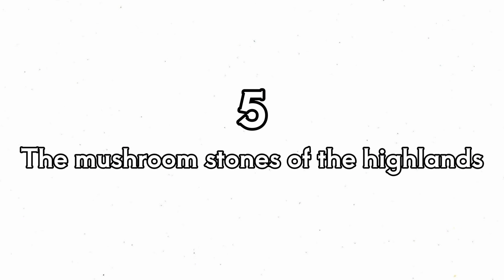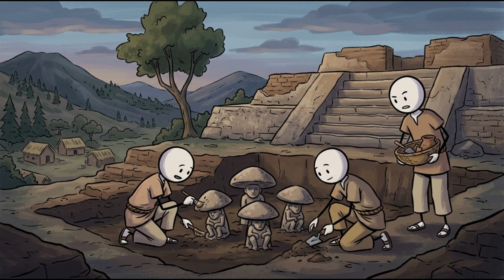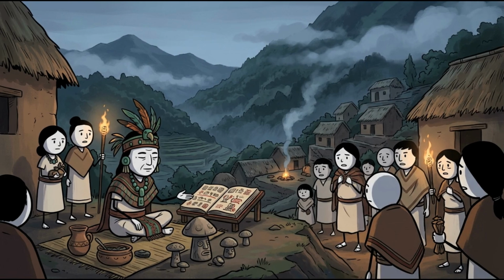Number 5. The mushroom stones of the Highlands. Across the highlands of Guatemala, Chiapas, and El Salvador, farmers digging foundations and archaeologists running formal excavations have, since the early 20th century, been turning up a category of carved stone object with no clear practical use.